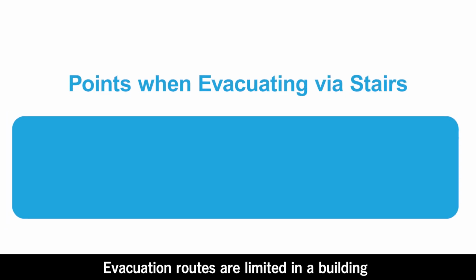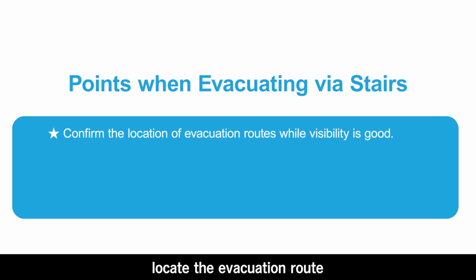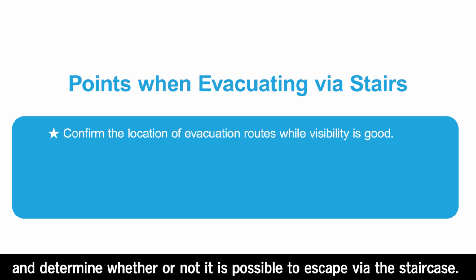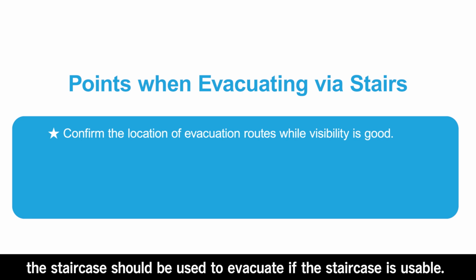Evacuation routes are limited in a building with only one staircase, so while visibility is good, locate the evacuation route and determine whether or not it is possible to escape via the staircase. In principle, the staircase should be used to evacuate if the staircase is usable.